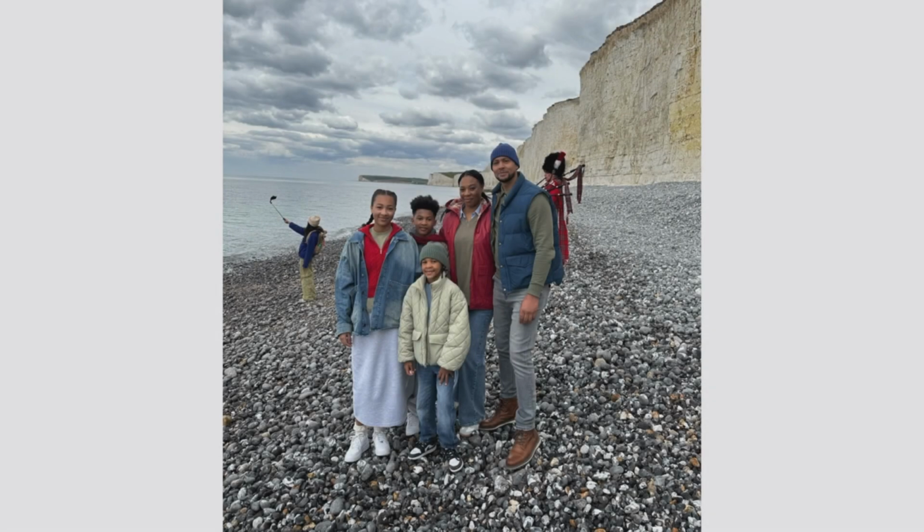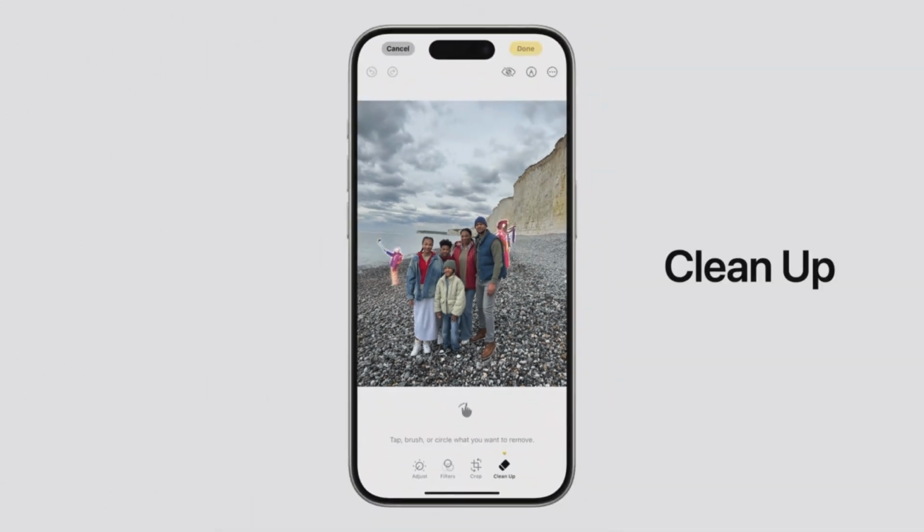We've all had that time when we thought we got the perfect shot and realized later it wasn't quite perfect. Now, the new cleanup tool will identify distracting objects in the background so you can make them disappear without accidentally changing your subject.